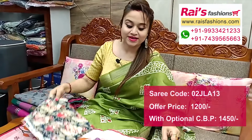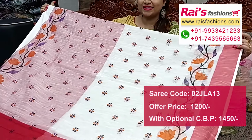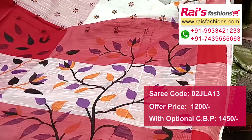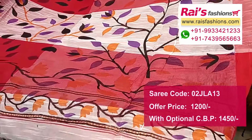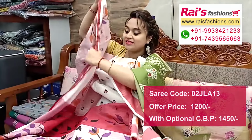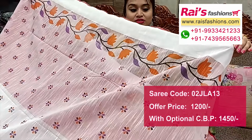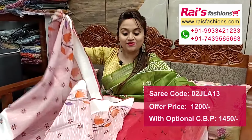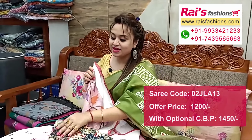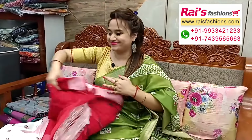Next one, nice color combinations, handloom khadi material, white base, contrast border, all over nice printed design, very soft material, summer wear, based for your daily wear, office wear, smart looks. White and red contrast design, and this one is pallu portions, contrast color with highlighted printed design, all over nice printed work and soft material, summer wear, contrast color border with printed running blouse piece. And it comes with this cotton fabric, nice printed contrast blouse piece with the saree for your fresh trendy looks.